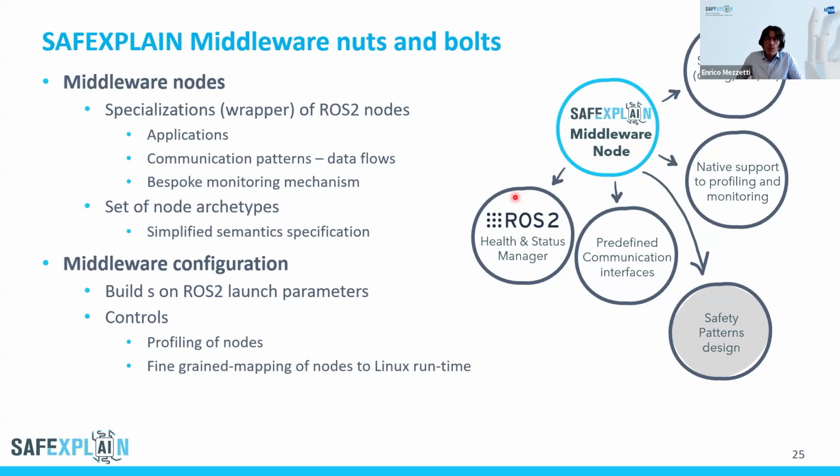So we have a specialized node for the application, specialized patterns for the communication and data flows in the system, and the definition of the specific monitoring mechanisms that are required in terms of realization of the functional safety architecture. So essentially, we are defining a set of node archetypes, middleware nodes that are extending the baseline ROS2 node with specific elements. So a middleware node will build on ROS2 health and status manager features, but will provide a simplified API for the definition of components in the application.